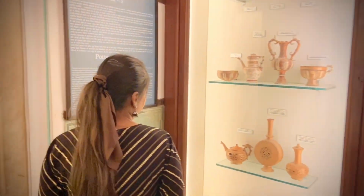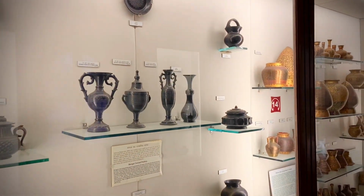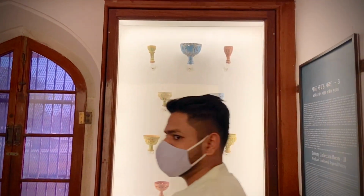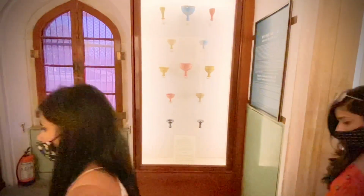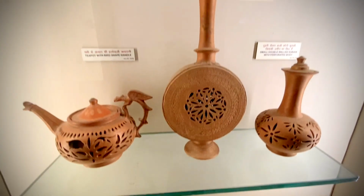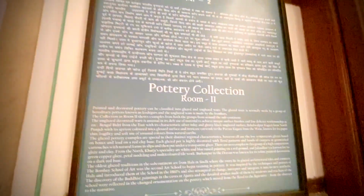This section holds pottery and related artworks of the 19th century. This collection includes glazed pottery of Delhi region, Sindh region and Multan, unglazed pottery of Bikaner and Hyderabad, and the iconic blue pottery of Jaipur.